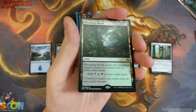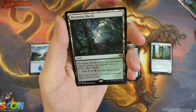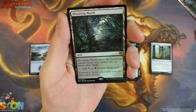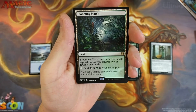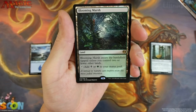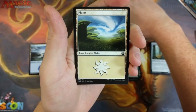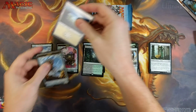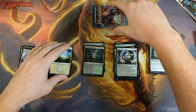Ooh, a Blooming Marsh. We'll take that. By Adam Paquette. Am I saying that right? Blooming Marsh enters the battlefield tapped unless you control 2 or fewer other lands. Tap it to add a swamp or a forest to your mana pool. That is a pretty freaking sweet card to open. I will take it. Let's switch these around.